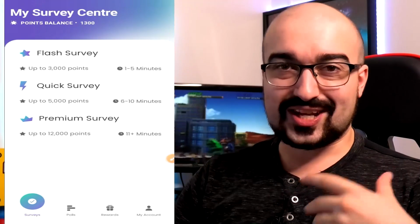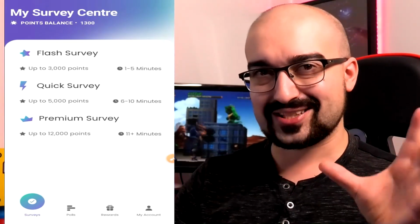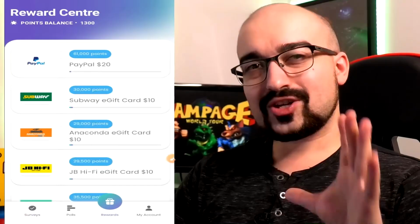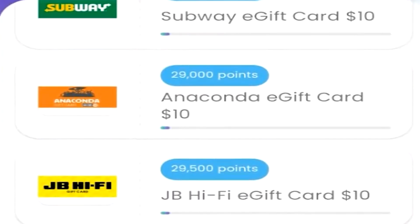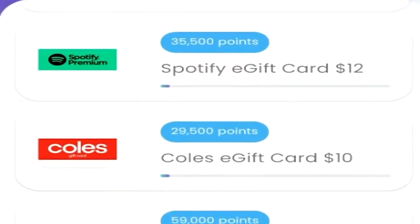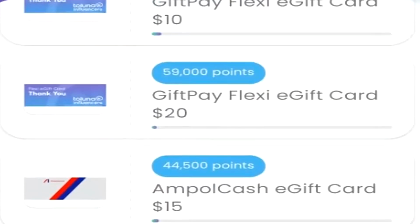Let me show you exactly what you're going to be getting yourself into once you start using Toluna Influencers with their point-based currency system and the redemption options. Bottom of the screen, you can see the rewards tab. So here you can see all the various different cash out options that Toluna Influencers has, at least in my country here in Australia. Something to notice, everyone, is that you can see that the point requirement does fluctuate quite heavily depending on the cash out method that I want to use.